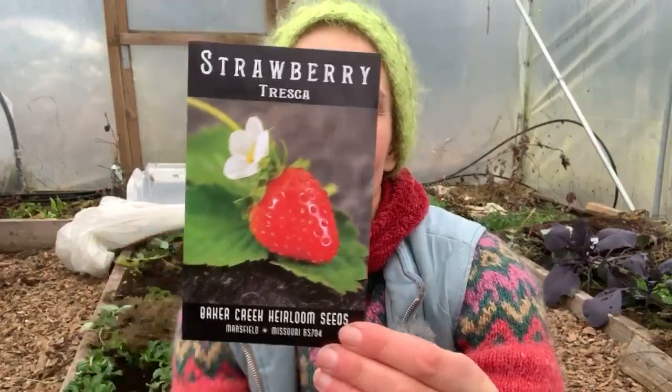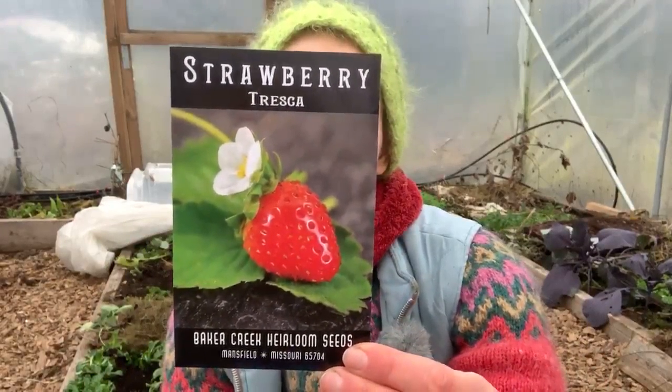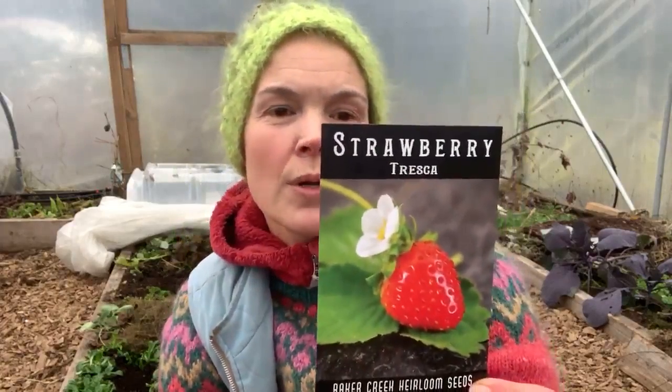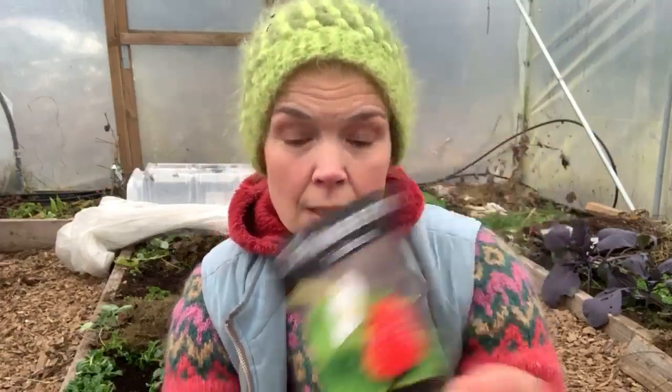Here is a strawberry, and I don't know exactly why I chose this. I read here it's a variety from Poland that can be planted from seeds and harvested in the first year. Yes, that's the thing, that I can actually sow this right now in wintertime, as with other strawberries, and it will produce berries next year. Träska is the variety.